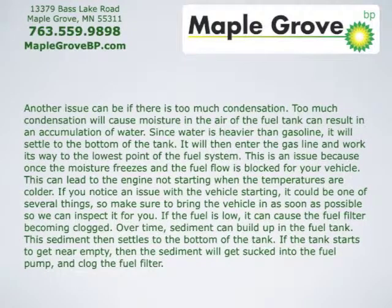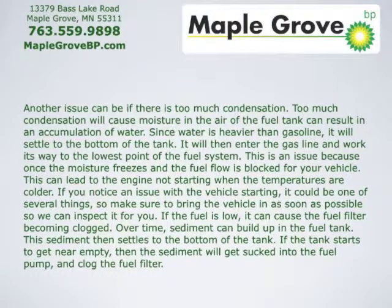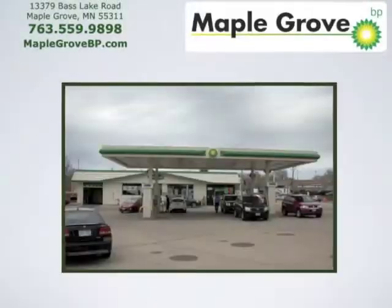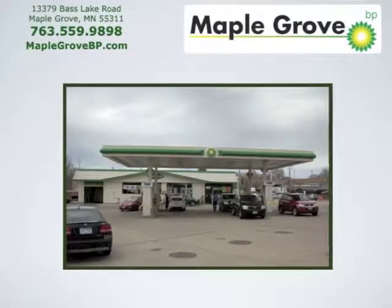If the fuel is low, it can cause the fuel filter to become clogged. Over time, sediment can build up in the fuel tank. This sediment then settles to the bottom of the tank. If the tank starts to get near empty, then the sediment will get sucked into the fuel pump and clog the fuel filter.